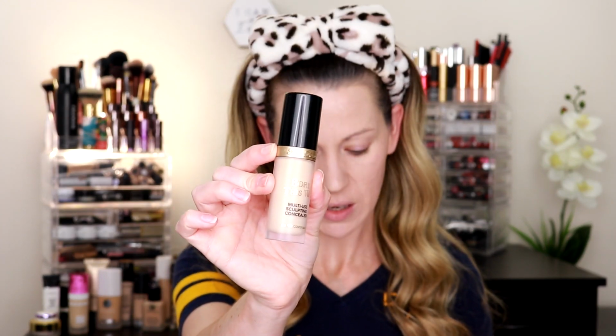Another one that I like to use is the Born This Way Multi-Use Sculpting Concealer from Too Faced. This one's a new favorite of mine. It's very brightening, at least my shade is. This is Swan. It does stay on quite a while. This one's a little bit more hydrating in my experience, but my under eyes are pretty dry, so I don't really mind that. I really do like this one.